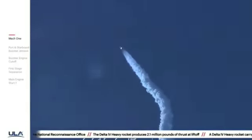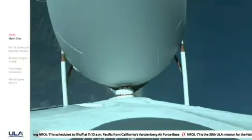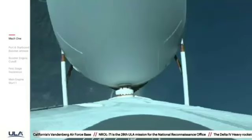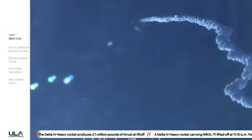Chamber pressures on all three RS-68A engines continue to look good. Core booster in the partial thrust mode. Port and starboard boosters in the full thrust mode. 1 minute, 40 seconds in. Launch vehicle is now 12 miles in altitude, traveling at almost 1,600 miles per hour. Chamber pressures on all three engines continue to look good. Coming up on 2 minutes into flight.